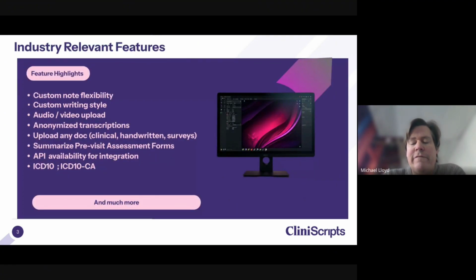So some of the key features that are really relevant for the industry, and some of the benefits that you can pull out of the product mix, is the importance of custom note flexibility. Being able to author the notes in the way that you may do it manually. So that flexibility within a software application is absolutely critical.